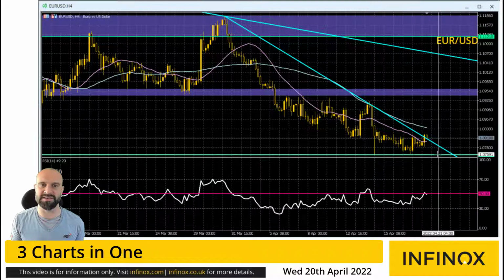The key support, obviously, is 107.60. A downside break below that, and you're looking back towards 107s and 106s potentially.